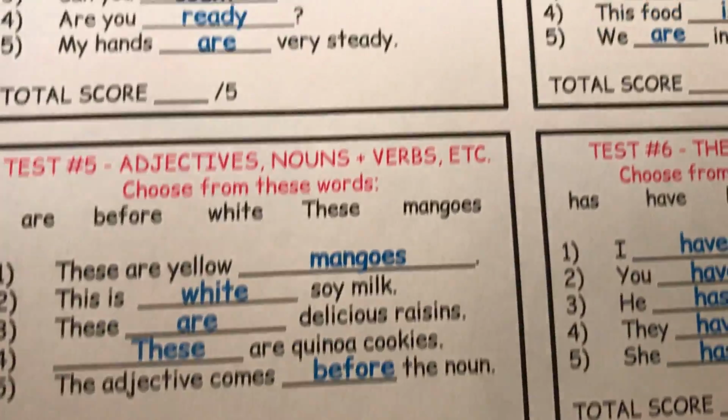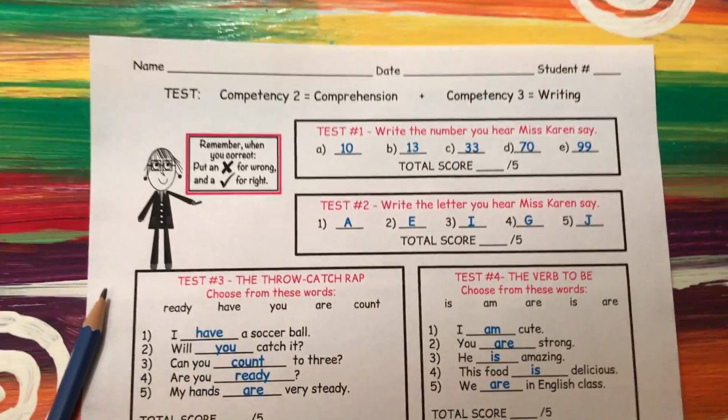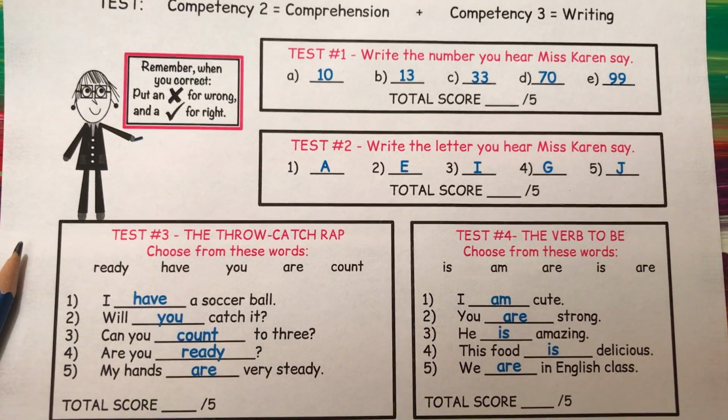I hope you had fun doing the test and correcting the test. If you had trouble, simply do the test over again. You can do it at home as often as you like. You can practice it.